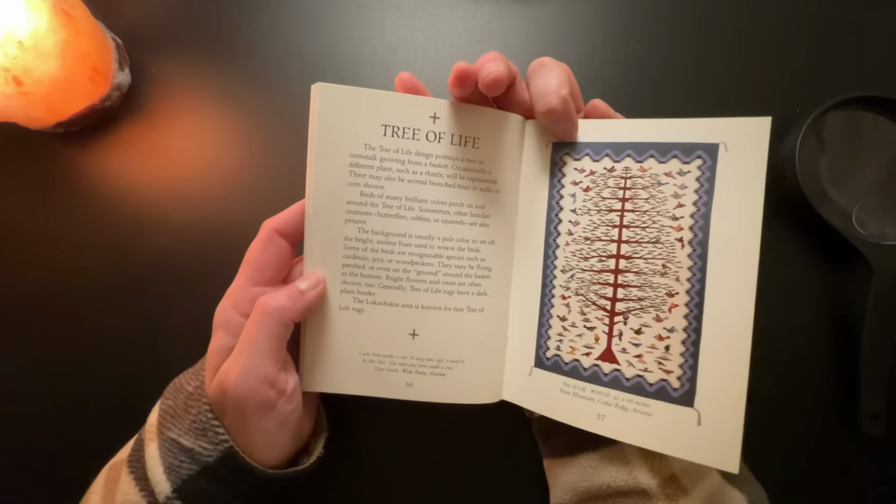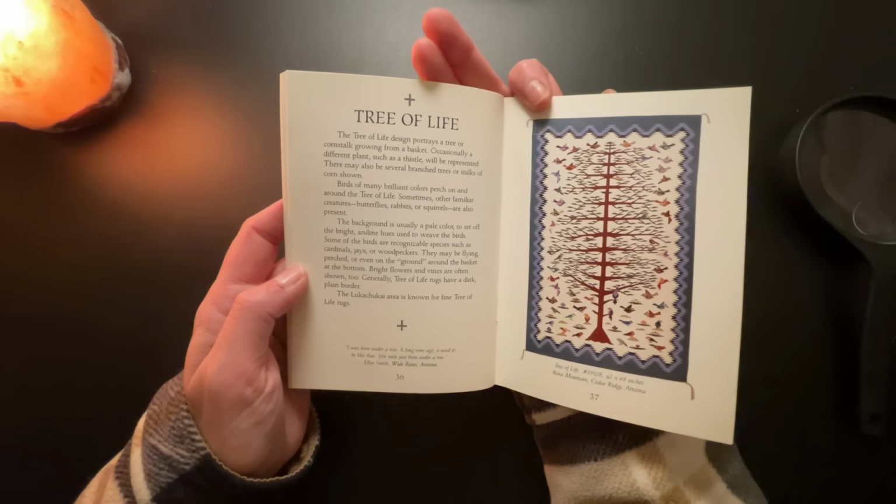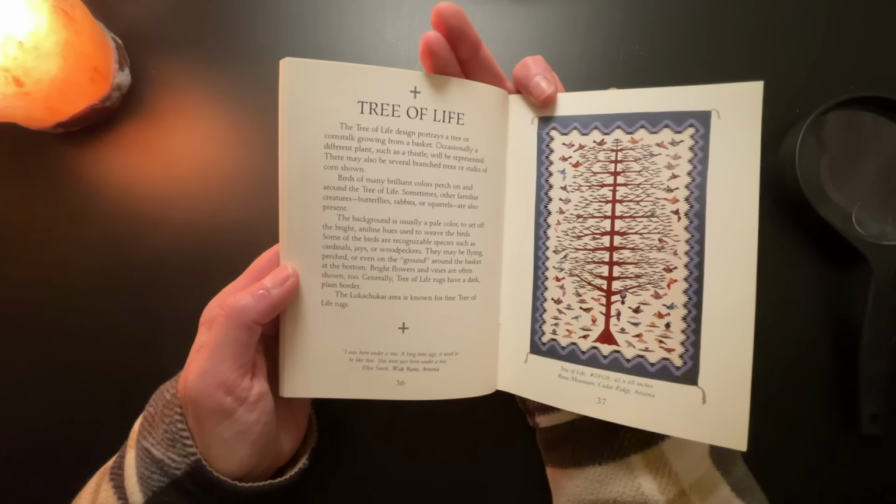The Tree of Life design portrays a tree of cornstalk growing from a basket. Occasionally a different plant, such as a thistle, will be represented. There may also be several branched trees or stalks of corn shown. Birds of many brilliant colors perch on and around the Tree of Life. Sometimes other familiar creatures, butterflies, rabbits, or squirrels, are also present. The background is usually a pale color to set off the bright aniline hues used to weave the birds. Yeah, that's pretty neat.